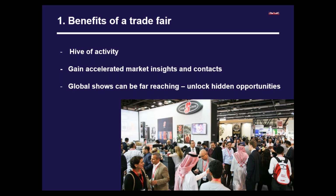So for example, to check out your competition, if they're there, if they're exhibiting, you can see what they're doing, what new products they have, how they are positioning themselves in the market. That can be a great way of gaining some insight there, both that you know of, and perhaps you can come across some international competitors that you maybe weren't aware of either.